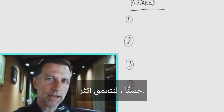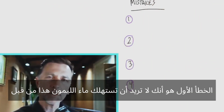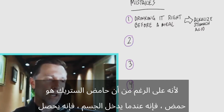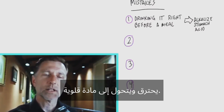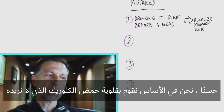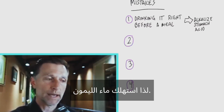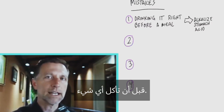All right, so let's just dive right into the mistakes. One is that you don't want to consume this lemon water right before you eat. Why? Because even though citric acid is an acid, when it goes into the body, it gets burned up and it turns into an alkaline substance, okay? So basically we're alkalizing this hydrochloric acid, which we don't want to do, and that's going to inhibit digestion. So consume your lemon water at least maybe a half hour to an hour before you eat anything.